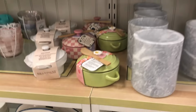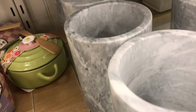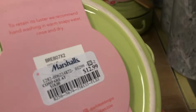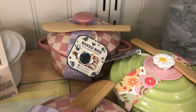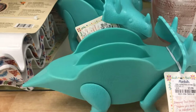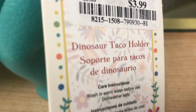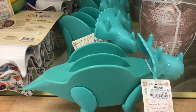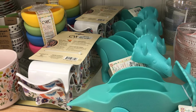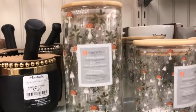And look, they have these cute little crock dishes. Those would be a cute little gift for like Mother's Day. $12.99. Aren't those so cute? And look how funny this is, you guys. Would this be perfect for like taco night for your kids? The taco holder in the shape of a dinosaur. Only $3.99. How fun would that make taco night? I like that. I'm kind of tempted to get one, but I don't need it.